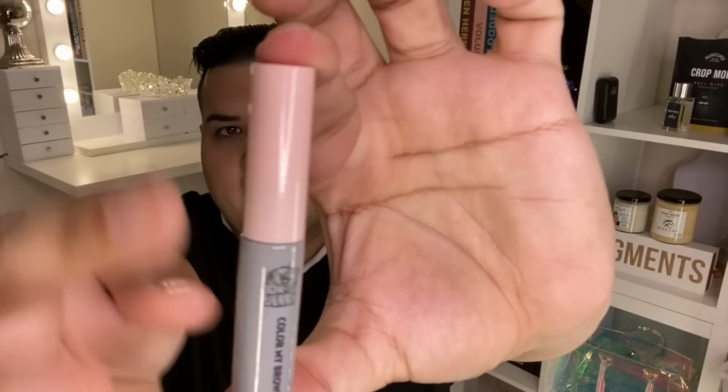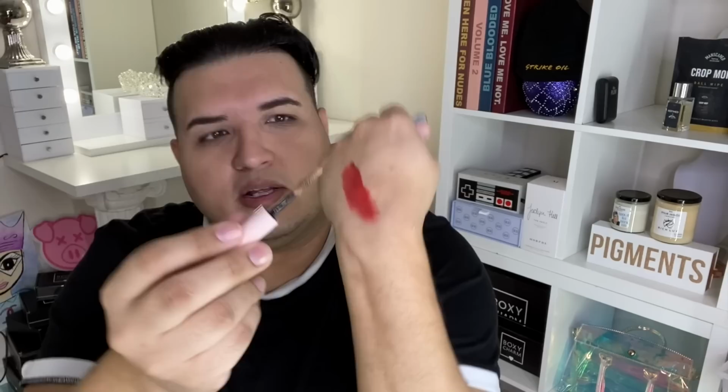It says color my brows. Ooh, okay, so you've got the pink and you've got the gray. Let's see what this looks like. Okay, it's like a brownish color. So I can put some here, rub it on there a little bit. So there you go. Oh, that's nice, that's not too bad.